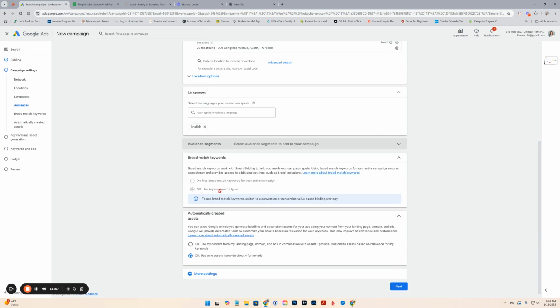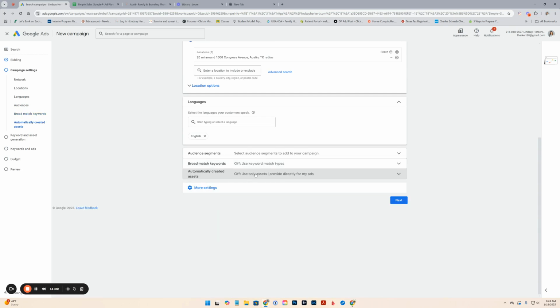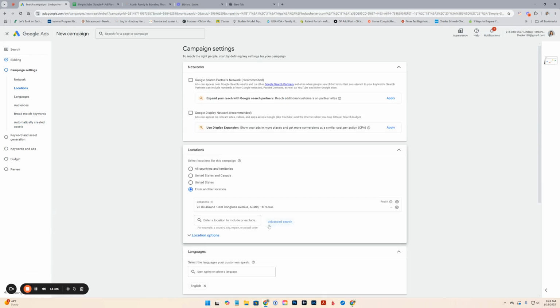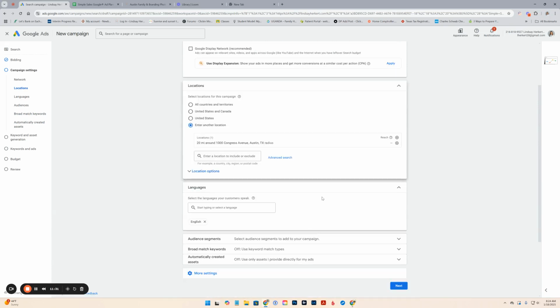Languages are set to English. And I don't think we're going to do anything here. Yeah, this is fine. So don't do anything there. Broad match keywords should be off. That's good. Automatically create assets. Absolutely not. That should be off. I'm going to show you how to do that. So that's good.